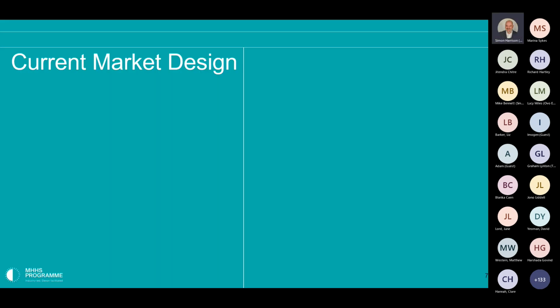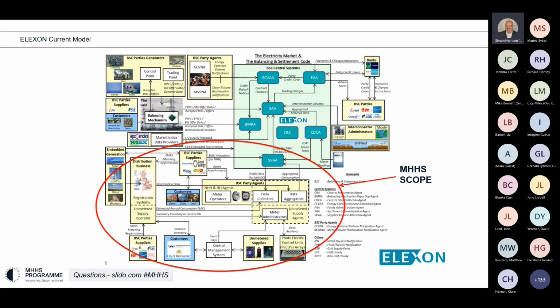So this might be a little bit of motherhood and apple pie, but it's useful as a way to get us started. The current model, drawn from Elexon's website on the half-hourly programme, shows the scope of their operations, and the red circle highlights the scope of the program. So we're not changing everything inside of Elexon.